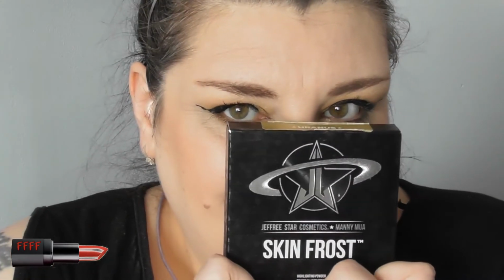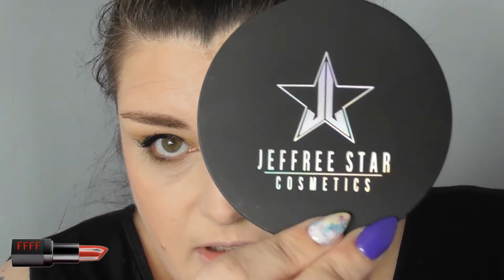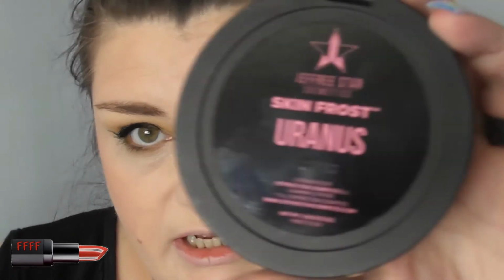Oh, wrong way. Let's take it back out again. There we go. Right, now comes the fun bit, which is highlighter. And the highlighter I'm using today is a Jeffree Star MUA collab. It's a lovely holographic thing. And it's in the shade Uranus. Or if you're as old as I am and remember how they used to pronounce it, Uranus.